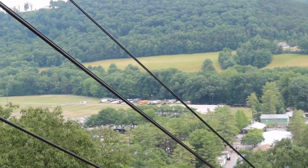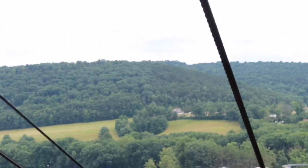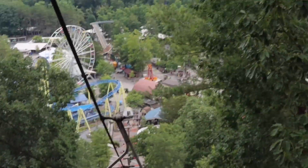And their awesome parking lot, which is nothing more than a field. But hey, free parking. Gotta love that. It's a ride on the scenic Skyway all the way up to the top of the mountain. Definitely recommend it if you want to get a good view of Knoebels through the trees.